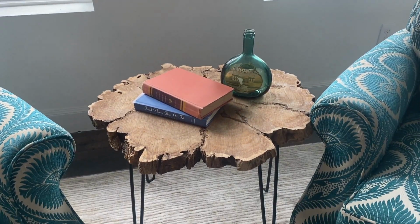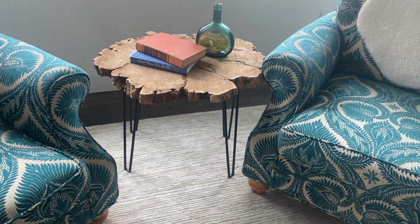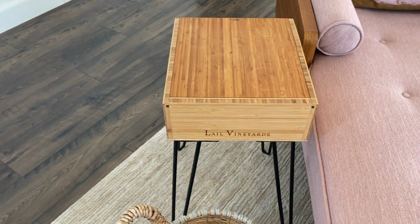My husband and I made the end tables. We used hairpin legs we purchased on Amazon. One is just a piece of wood we found at a lumber yard, and the other is an exceptionally cool wine crate that I was gifted.